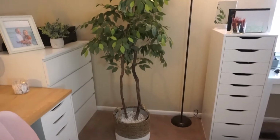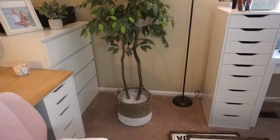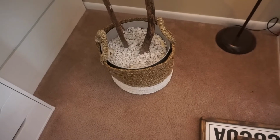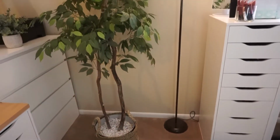And then this is the tree that I got today. So it will not be living here. I just brought it up here, obviously, for this video. So you can see that it comes with just a plain white base with some rocks on top. Not sure if I'm obsessed with the rocks. I might change that out. But I think it just looks so cute in that basket.